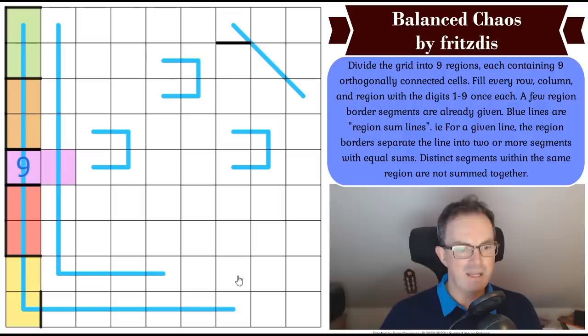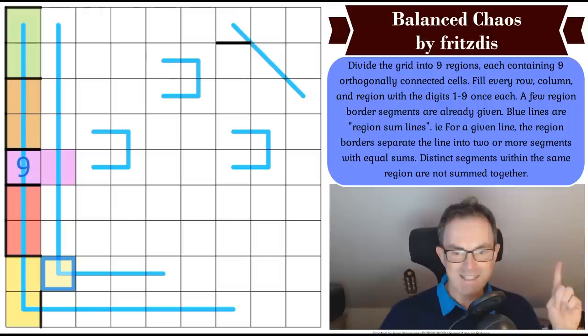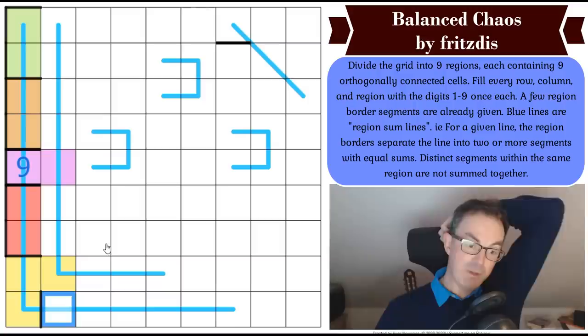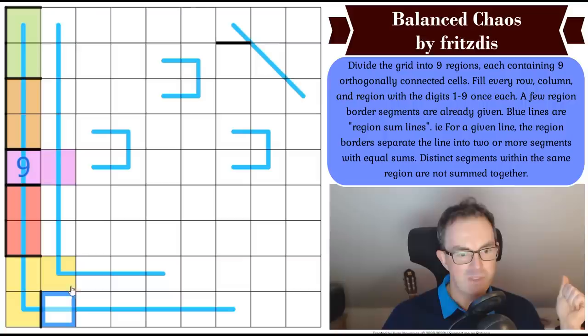So this becomes a yellow cell. Oh, this is very clever. Wow. Now this region is different from yellow. So there's a new region. Oh, but this could, no. Well, I was about to say that could be a 1-cell region, but no, it can't be. We can't split this here, because that region will only have 1 cell in it, and it needs to have 9. So we know that whatever goes in there must extend along the line.